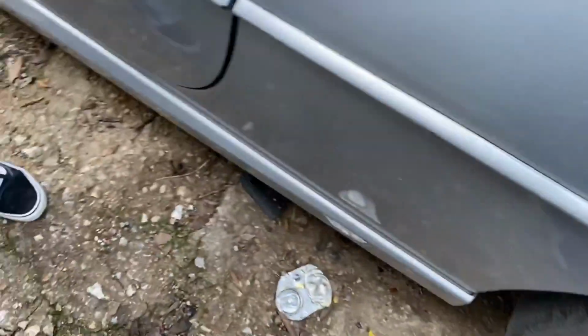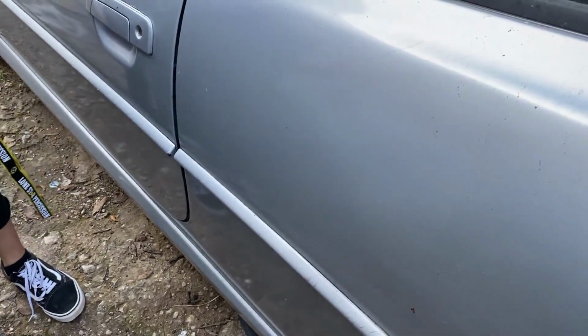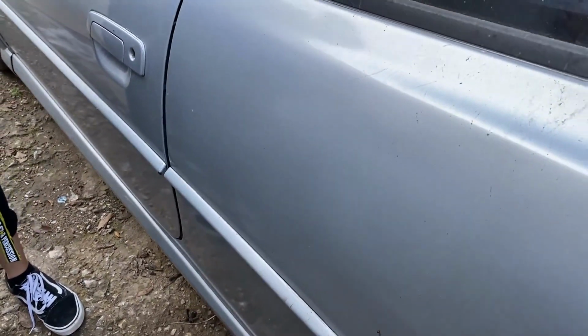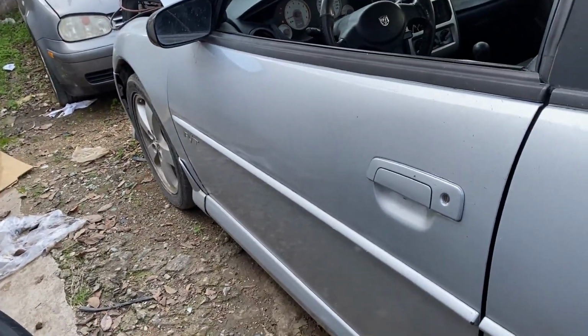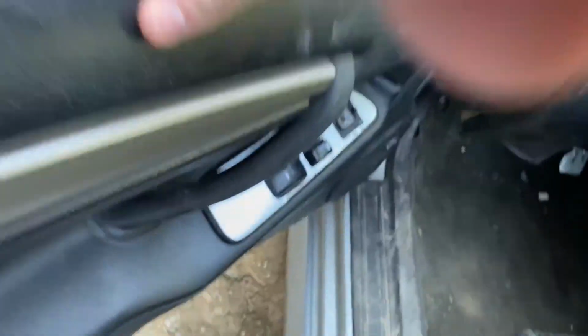Any problems with it? Besides the battery? Yeah, the battery, I think. I mean, it was running and driving before. One of my guys was driving, and then they'll switch for another car. Hit up Jeff and tell him, hey, got another car coming in. I mean, everything runs good.